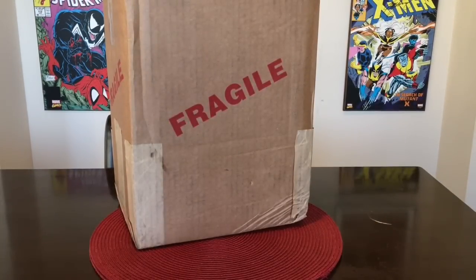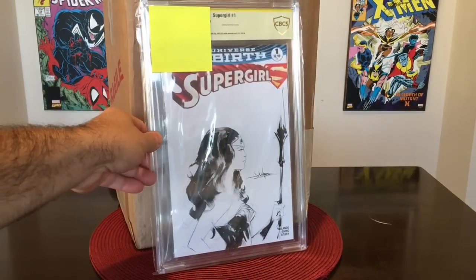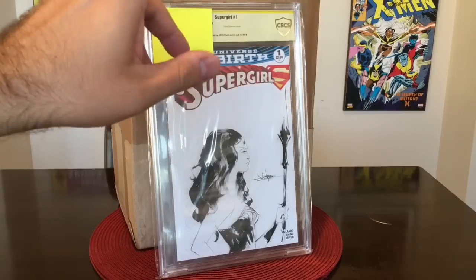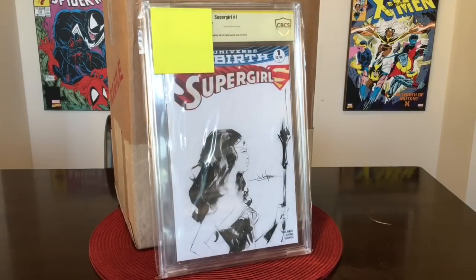The next book is Supergirl #1. Now this is really cool because this is actually a sketch done by Jay Lee at Comic Palooza last month.